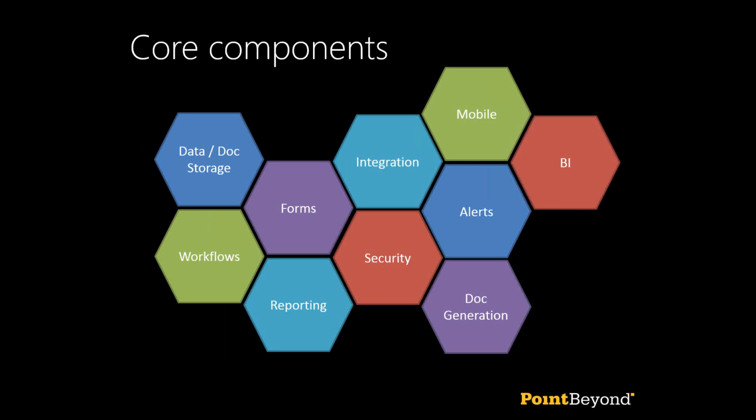On this next slide, I've highlighted some more of the building blocks. Obviously, if we're building a solution, we need somewhere to store our data or somewhere to store our documents. We also need pretty standard things like forms, workflow, reporting, business intelligence, the ability to integrate with other systems, the ability perhaps to generate documents. We need a strong security framework. We need the ability to do things like alerting. And everyone takes for granted these days that we need to be able to support mobile devices as well. So these are the core components. These are the building blocks that we need to look for in order to achieve a no-code approach to delivering solutions.